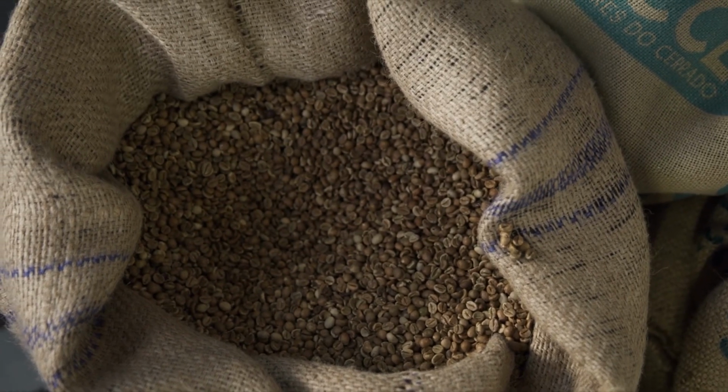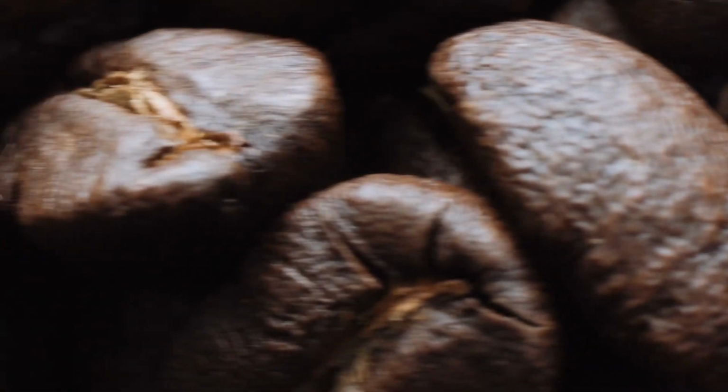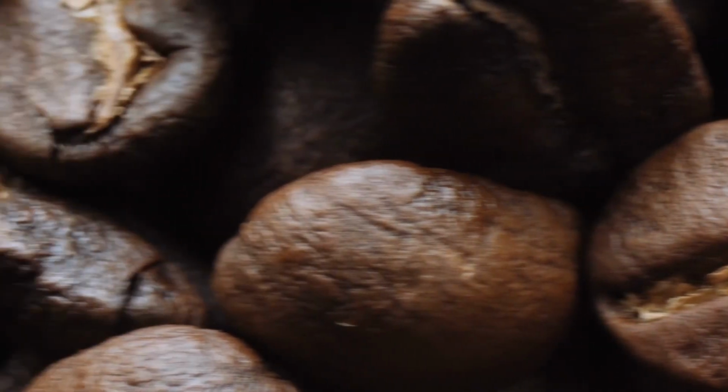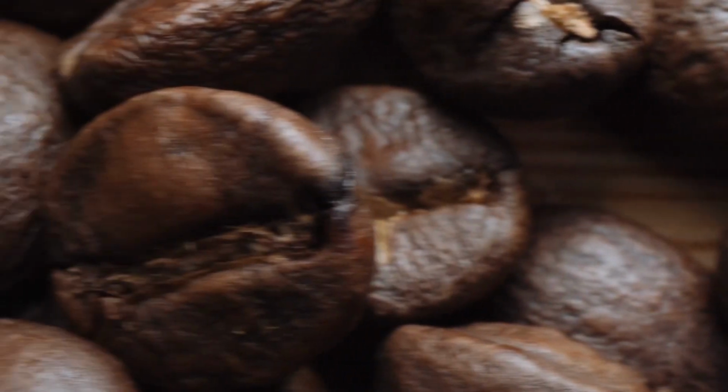Robusta coffee plants are larger and hardier, with broader, more circular leaves. They can tolerate a wider range of environmental conditions and are typically grown at lower altitudes, between sea level and 2,000 feet, 0 to 600 meters.